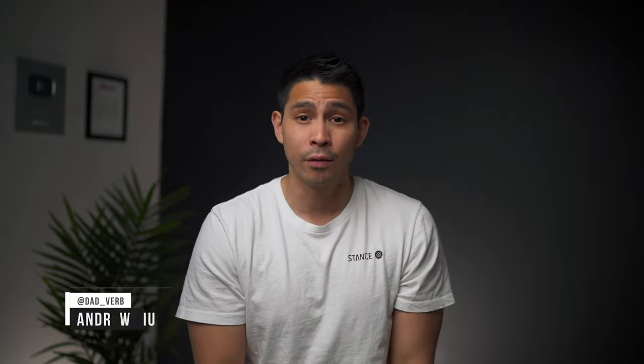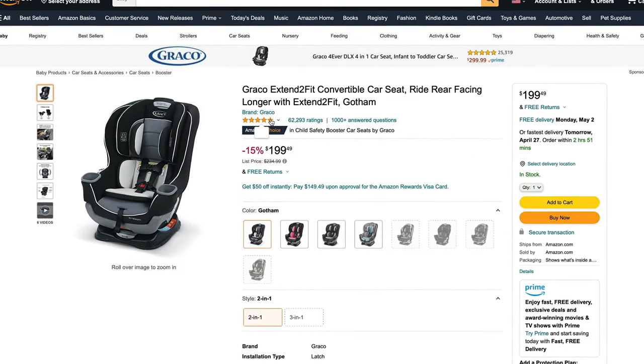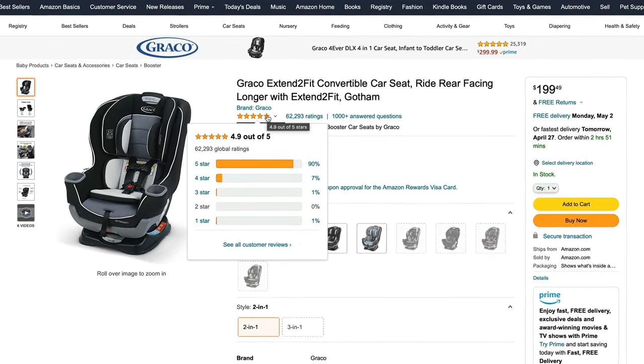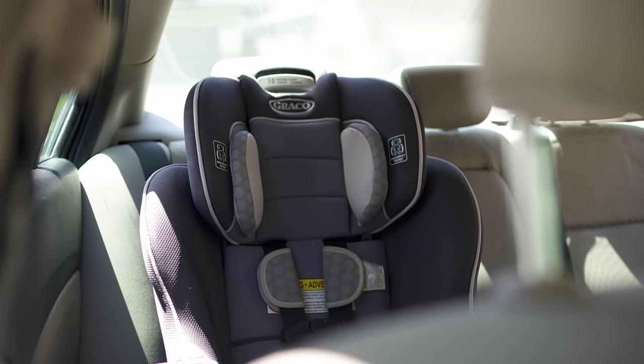The Graco Extend2Fit has remained one of the best selling convertible car seats on Amazon for years, with over 60,000 ratings, averaging nearly 5 stars and only retailing for around 200 bucks. We've been using ours for over 3 years now, both rear and forward facing. So let's get a look at why this has been a top choice for parents, including myself.